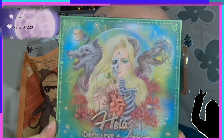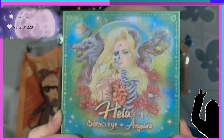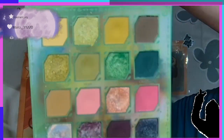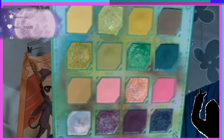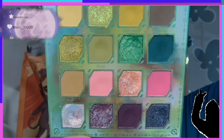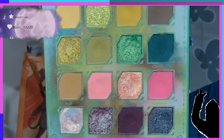So I felt like we haven't used this palette in a while because we spent a whole month using one palette. So I brought out the Jessica Odens Eye Hela palette. This is the first one that she did with them. I don't even know how long it's going to be out, but I haven't gotten the new one, or the new two. So this is the palette we've got. I figured that multichromatic green that we used the other day might work really good on the lid. So let me know what you like, what you see.